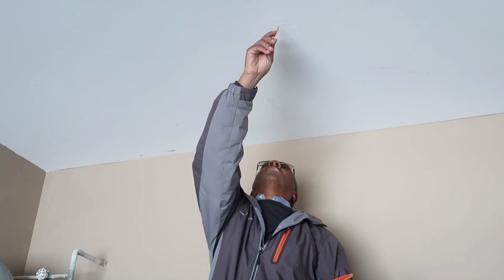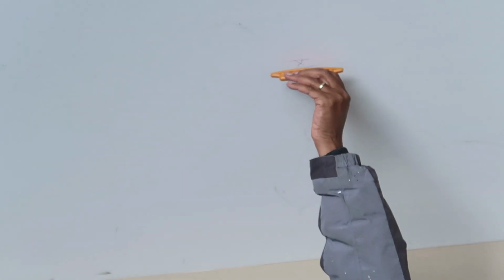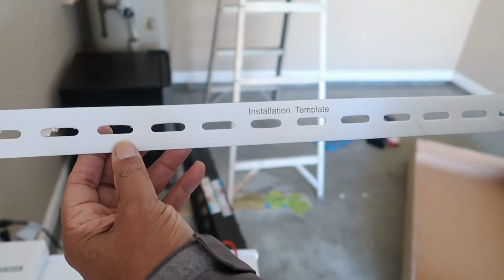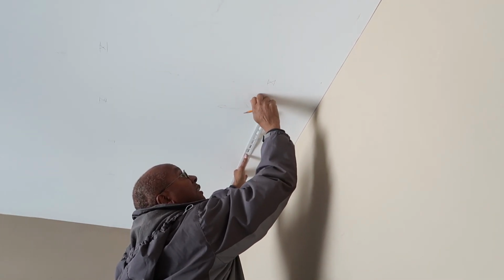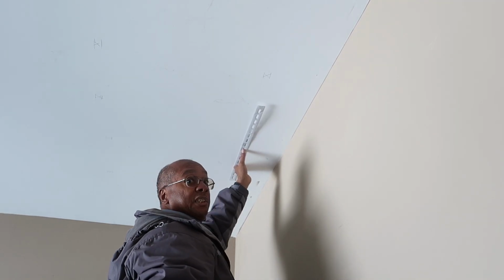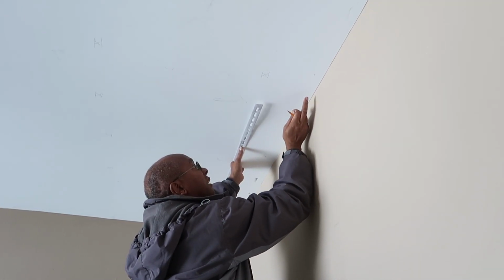What we're doing here first is finding the studs. I think this is the most important part, and we spent the most time doing this. That way we made sure that we installed it properly. This was also an installation template that came with the unit. You hear the change, the sound change? There's a stud right here.